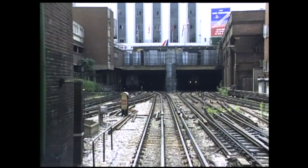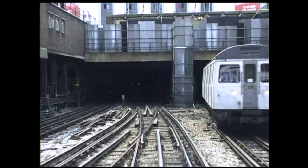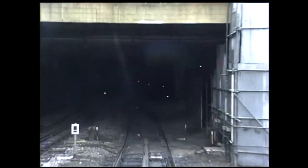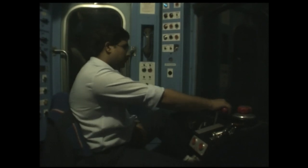Leaving Earl's Court, beneath the famous Exhibition Hall, the Wimbledon lines branch off to the left. Shortly to the right, you'll see the Kensington Olympia branch, which now has a regular shuttle service from High Street, Kensington.